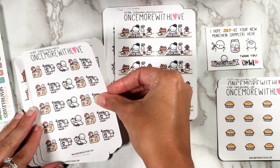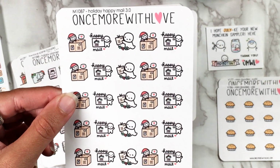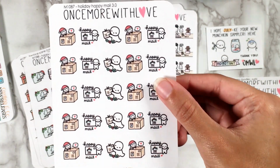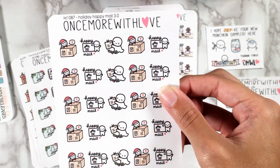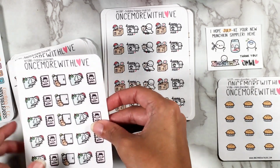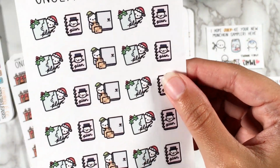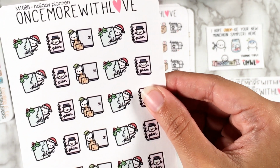We have Christmas Happy Meal. I don't have smaller Christmas Happy Meal stickers really that much at all, so this was something I actually needed to fill out my collection. I have a ton of big Christmas Happy Meal stickers, but I needed these, and obviously it's appropriate. It's necessary. And then holiday planners, again, I just really wanted small versions of these types of stickers, and Once More Love is great for having small versions of things.